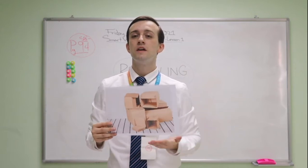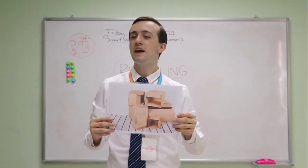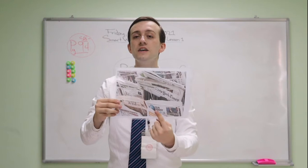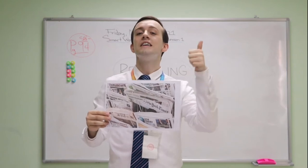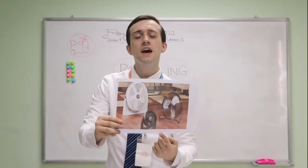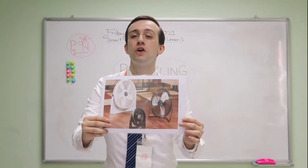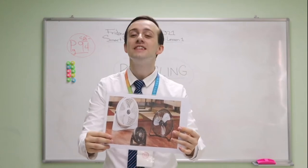What are these? Are they lights? Yes or no? No, they aren't. They're old boxes. What are these? Are they newspapers? Yes or no? Yes, they are. They're newspapers. And what are they? Are they air conditioners? No, they aren't. Are they garbage? No, they aren't. Are they fans? Yes, they are.